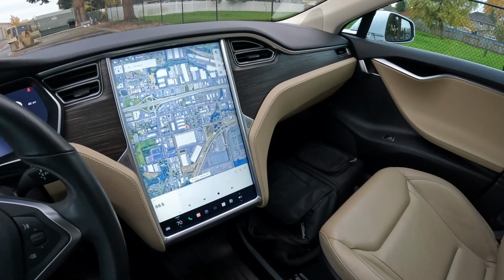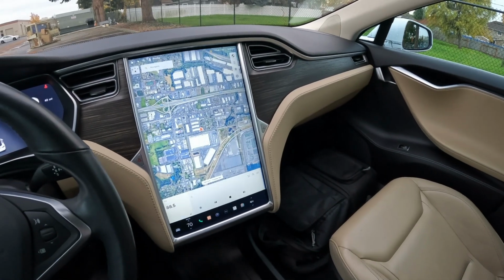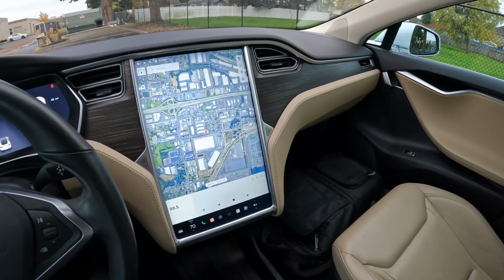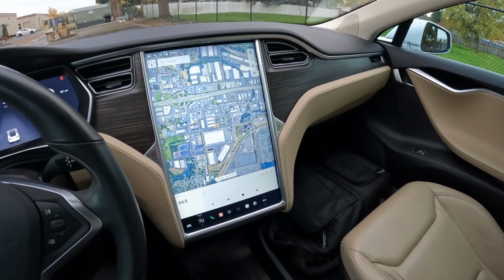Very smooth, very quiet. And also it's 100% electric, so it's going to save you money on gas. And it's going to save you money on maintenance, because with electric vehicles, there's not a whole lot to do with maintenance. They're a lot less complex than gas cars. So let's get started going over this beautiful example.